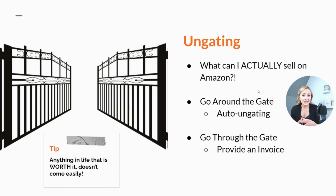Then start selling in those categories. Once you prove to Amazon that you are a serious seller and you are a good seller and you have good account health, then they're going to start allowing you to sell more and more. So that's personally what I did. I started where I could start, and then I also decided to go with some big categories and get invoices.